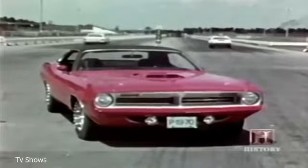Now a customer can walk into the dealership and buy a muscle car for maybe $4,000 or $5,000, instead of spending the same money on a car that he already paid $3,000 or $4,000 for. So Detroit really just totally ruined the custom business.